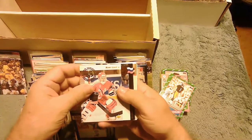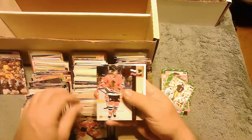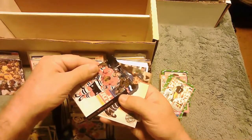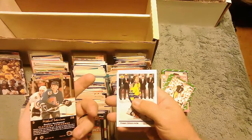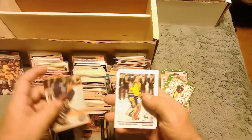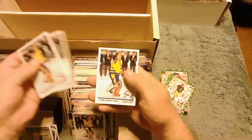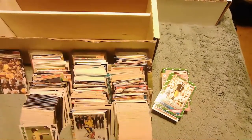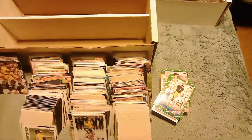Manny Legace. Sergey. Michael, whatever. Tommy Soderstrom. Whoo! And that is it, guys. The box is done.